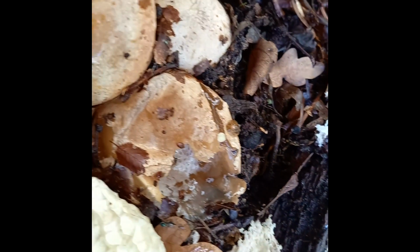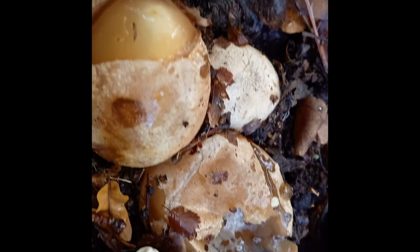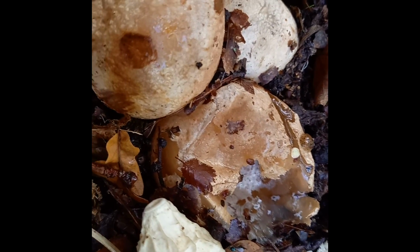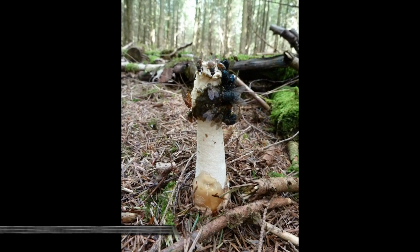And here, there's a big one that's coming, that's going to burst out. They grow very quickly and go over very quickly.